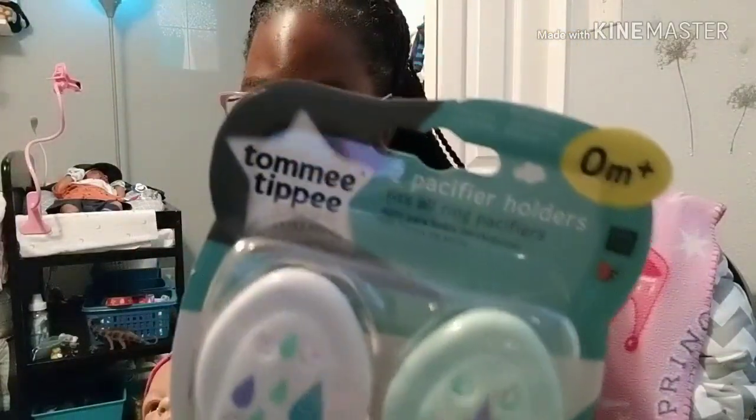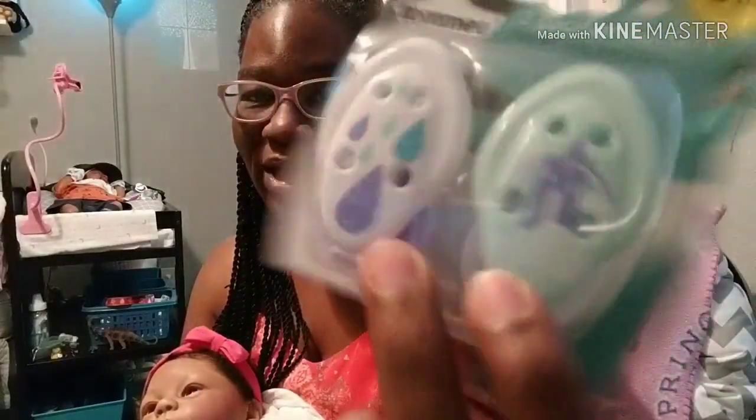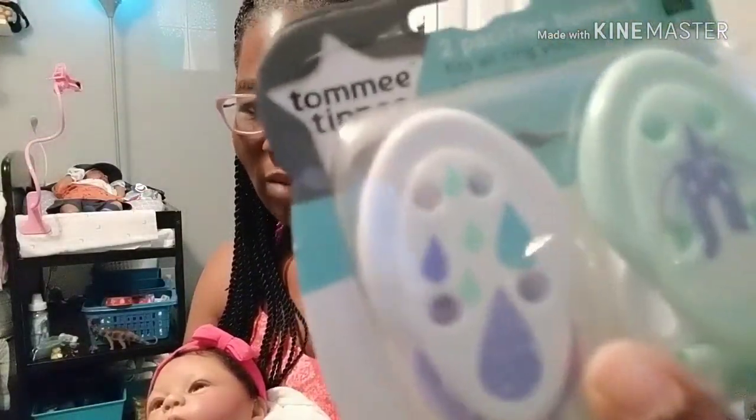I also got the matching passy clips. They were also the same price, $2.99. I just thought that was cute, and I don't have passy clips like this one. This one is a little mint green, and it has a little castle and the rainbow in the background. And this one is a white background with little raindrops. So I figured I'd put the raindrops with the star and the unicorn with the castle.